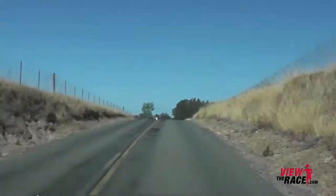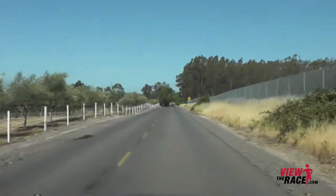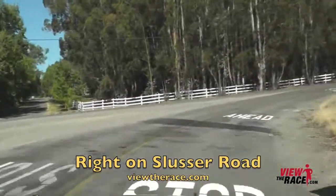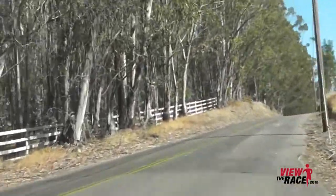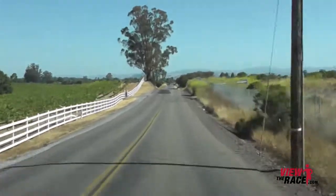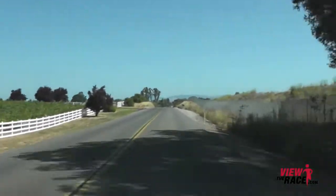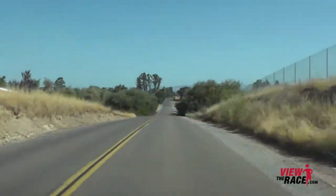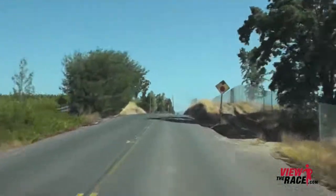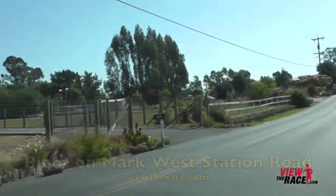Now as you approach Schlosser Road, we got this little uphill. And you're going to be taking a right back onto Schlosser Road, so stay on the right. Now you're going to have to deal with a few rolling hills on Schlosser Road, especially as soon as you get on it. You're going to have this little rolling hill, and as you go a little further on, you're going to have a couple more little rollers to deal with before you take a right back onto Mark West Station Road. As you come to the end of Schlosser Road, you're going to take a right, and that effectively ends the out and back section of the course.